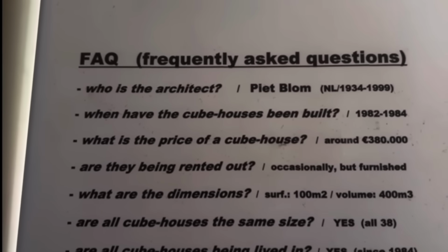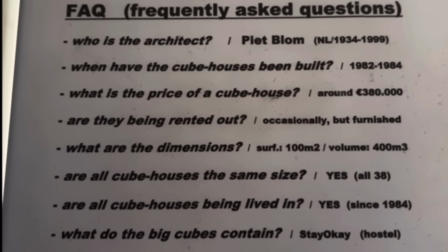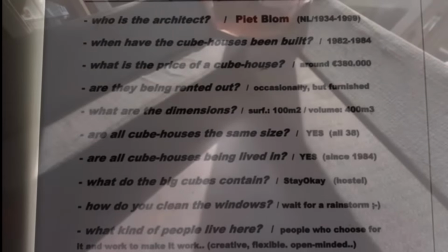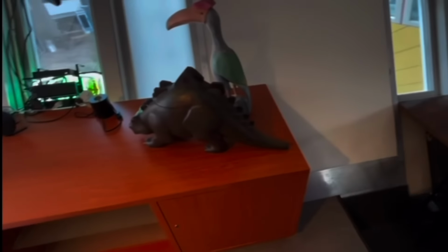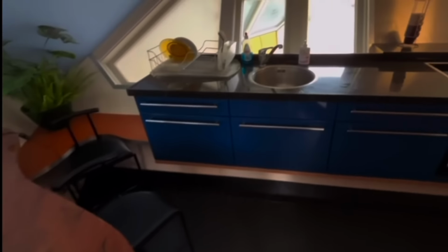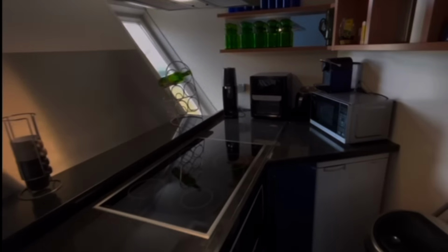The architect of the cube houses, Piet Blom, built between 1982 and 84, and look, around about £380,000 to buy one. Actually, I thought it was going to be more than that. There are 38 cube houses here, all being lived in. Right down here, we've got the kitchen and dining area. Is it big enough to host a party? Not a big party. It's quite nice though.